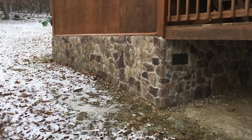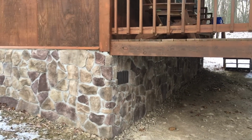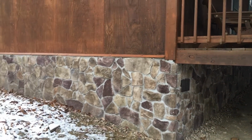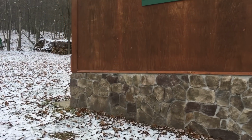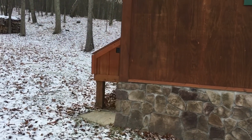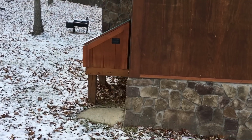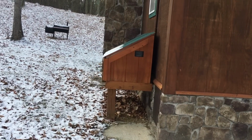But it was a lot of work, and they told me it's actually one of their larger stone jobs that he did. And he said it's a shame nobody up here will see it. Of course, I'm sharing with you guys, so I guess somebody will see it now. And one thing I like about boxing it in now, it stays a lot warmer in the cabin. Plus, I don't have to worry about my water lines freezing.